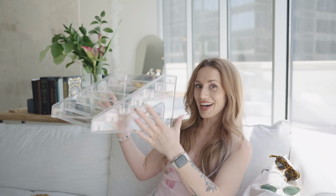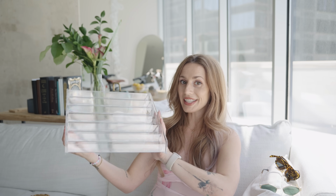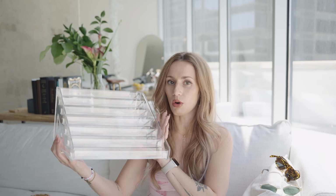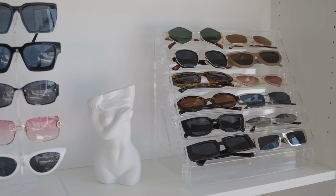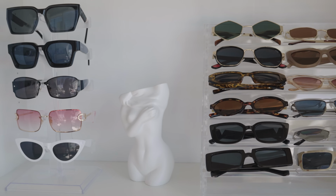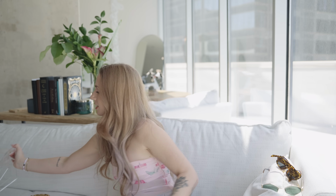And to go with that, I had to get a sunglasses organizer. Here is my brand new sunglasses organizer. Really excited about this because I have so many pairs of sunnies and they look awful without an organizer, just so bad. So as you can see, this organizer makes everything look so much better, and my little accessories area is basically complete now.